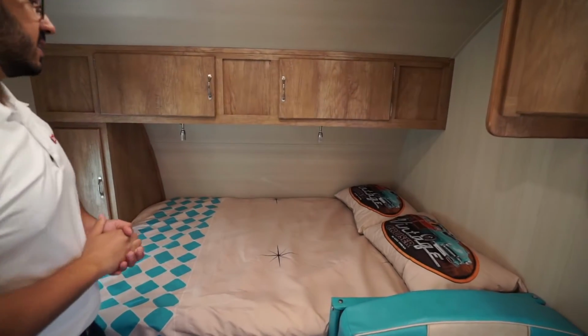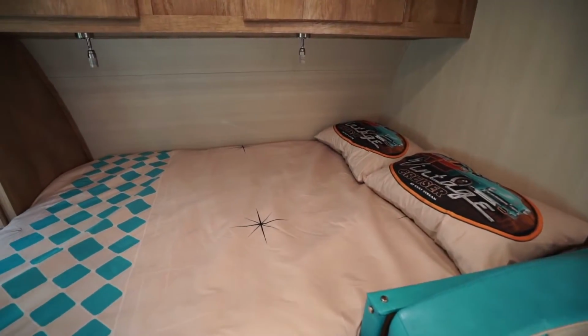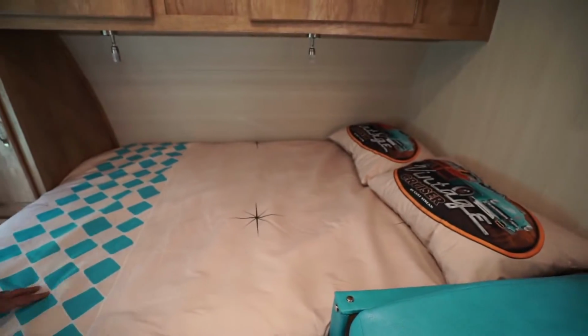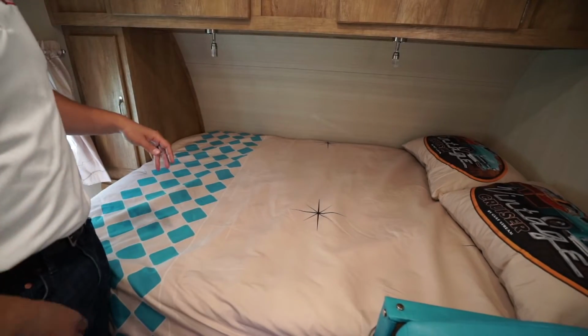The bed, of course, is in the front of the camper, corner bed. As I mentioned, they did update the bedding. They used to have one with like postage stamps on it. They kind of went to this one, which is a little bit simpler, not quite so busy.